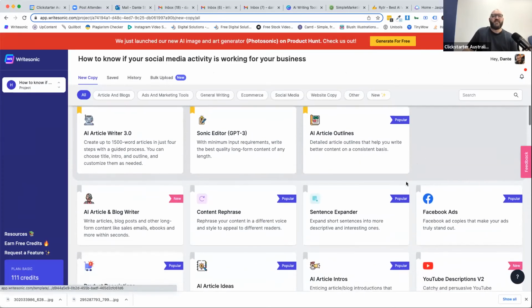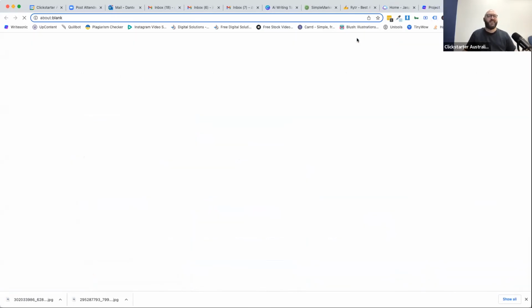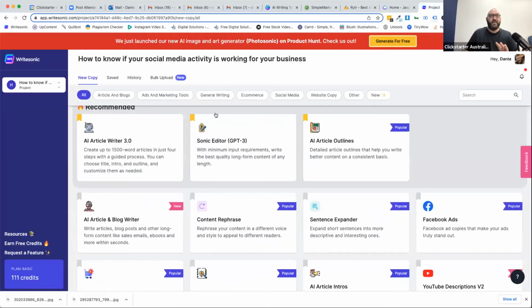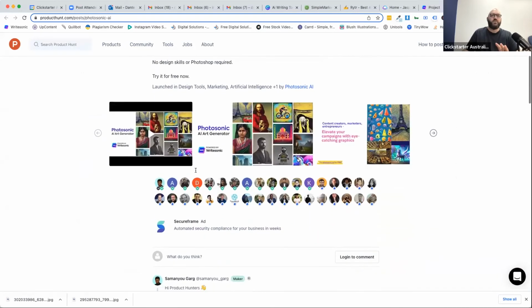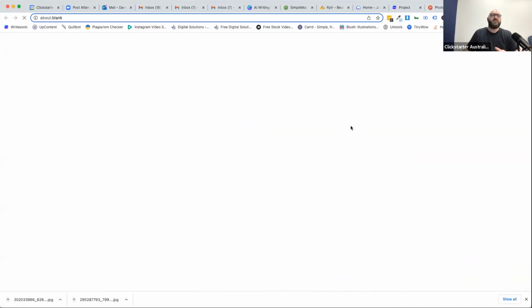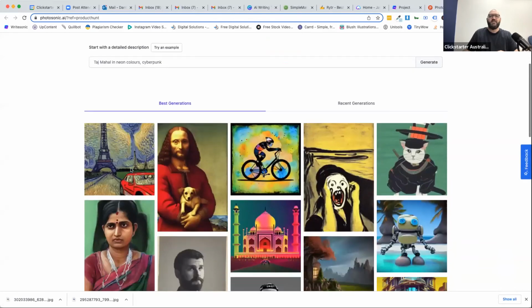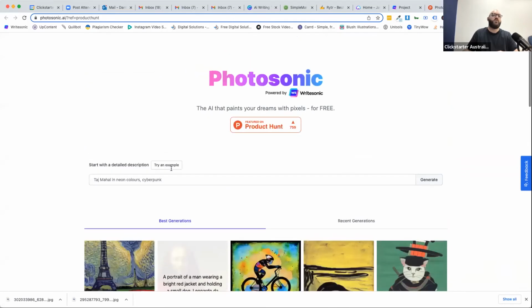Another area where I use it is, they've got a very new project. You go in there, you get to generate free photos and images related to what you want to write about. So if I go to their website, it's now called Photosonic. You can write in a range of different things. You can design a piece of art or some kind of photorealistic representation of what we're saying.